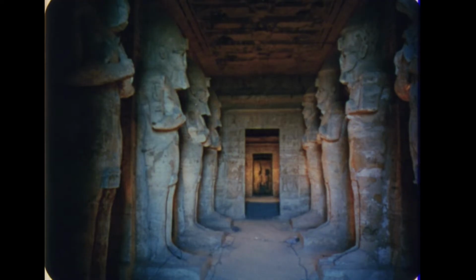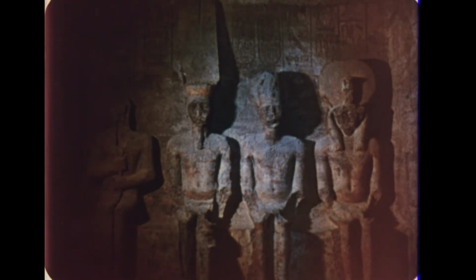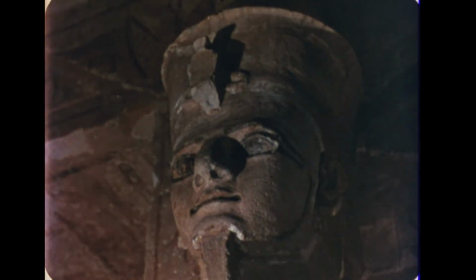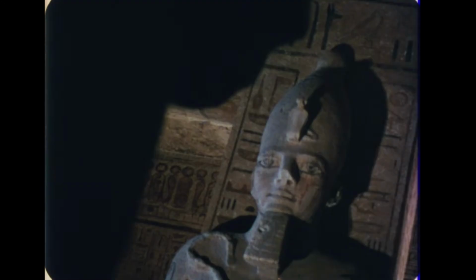The images of 3 gods, Amun, Ra-Harikti, and the pharaoh himself, are illuminated. Only the 4th deity, Ptah, god of the underworld, remains in the shadows. The figures in the pillared hall, each of them 25 feet high, also portray Pharaoh, but with the attributes of the god Osiris.